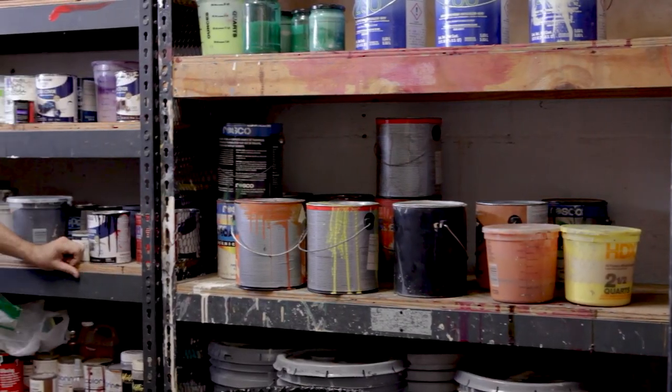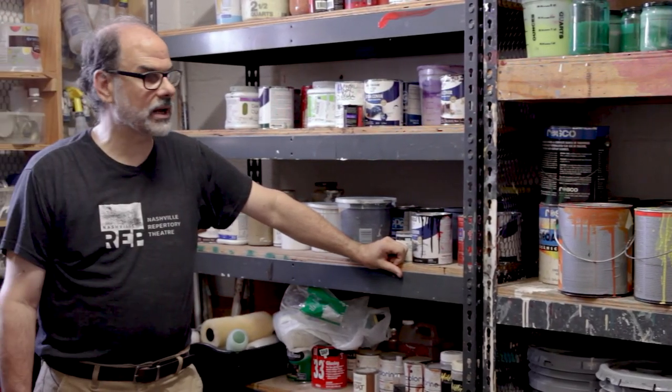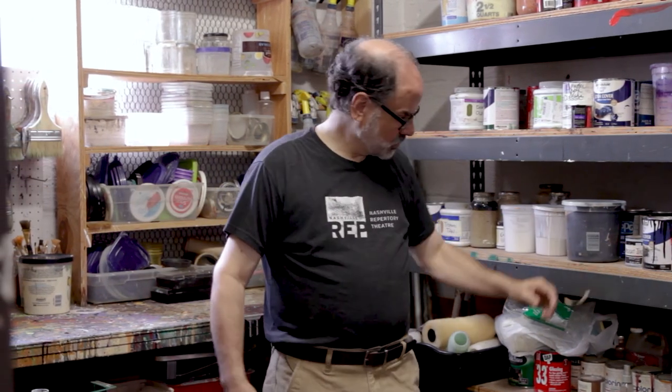So this obviously is our paint shop, and this is where we store all of our paints we use for our productions. Everything in the shop that we need for painting is right here. We have brushes, we have rollers, we have all kinds of tools to do painting, and a paint sink to clean up. So everything paint-wise that we use during a production comes out of this shop. So this is where we keep everything clean and straight and neat so we can find our paints. And this is where we clean up after we're done. So this is our paint shop.